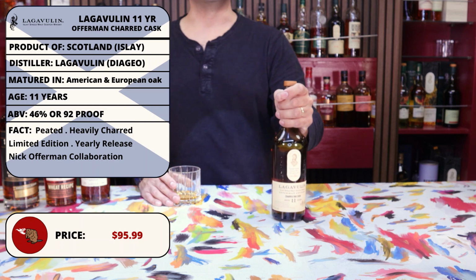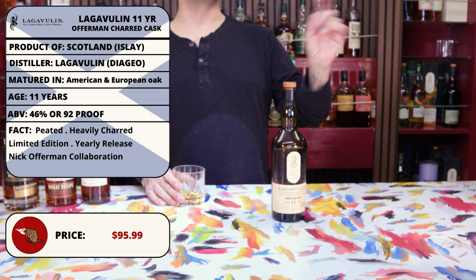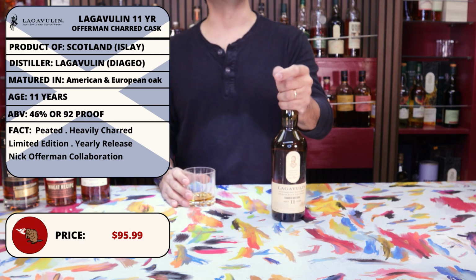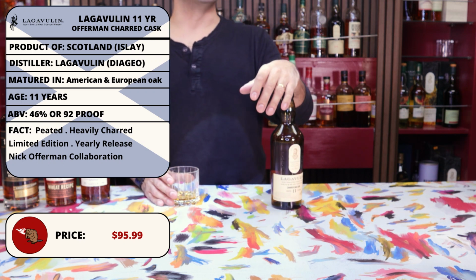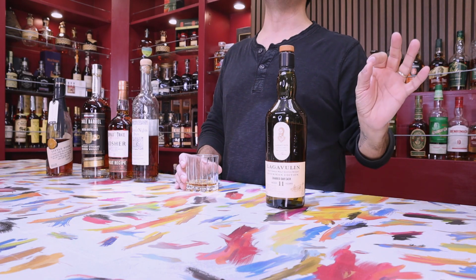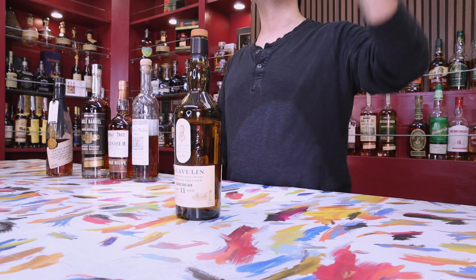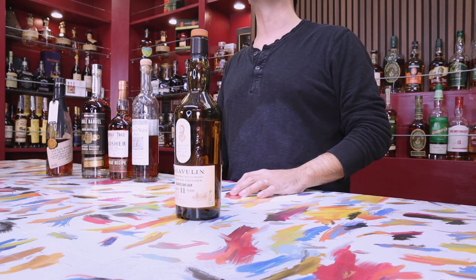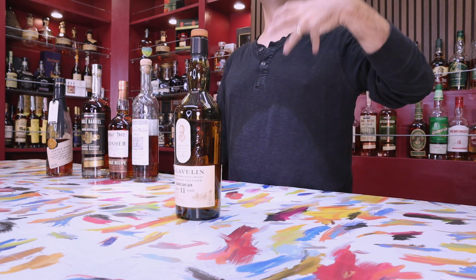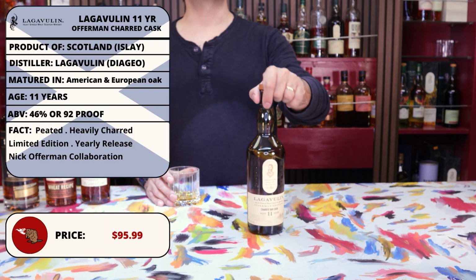And Lagavulin in general is a whiskey that just speaks to my inner smoky soul, as it is known for its smoky peatiness, its salty Islay goodness. In this case, they have aged the standard whiskey for a little shorter time. They aged it for 11 years instead of the standard 16 years, but they have put it into barrels that have been burnt way past someone claiming that they are just Cajun. They are burnt to a crisp, which adds a very hearty charred level of flavor that you just don't get with the standard Lagavulin.